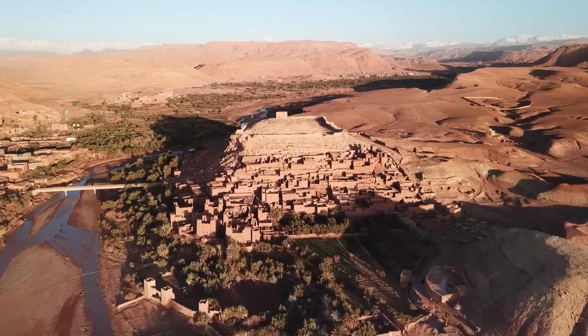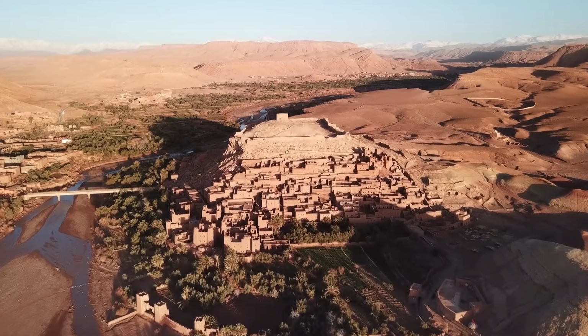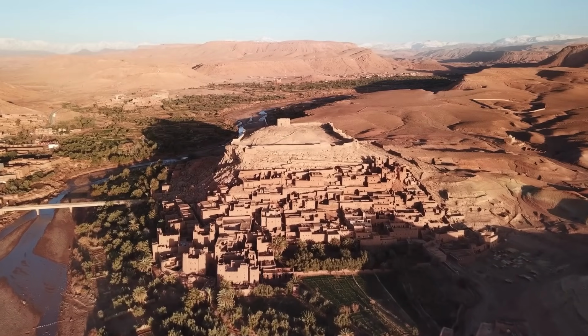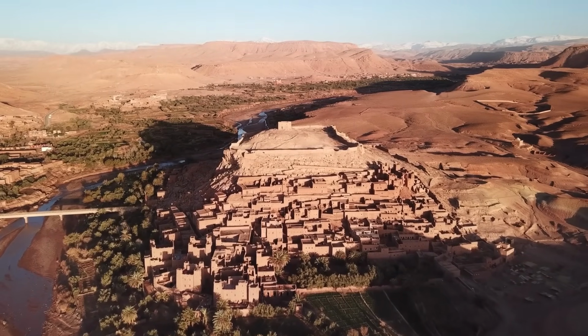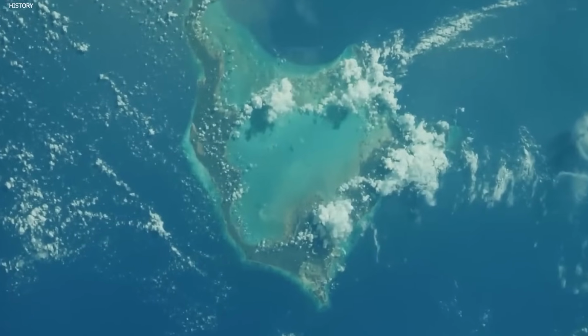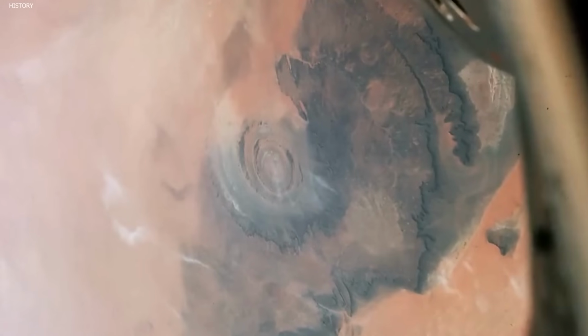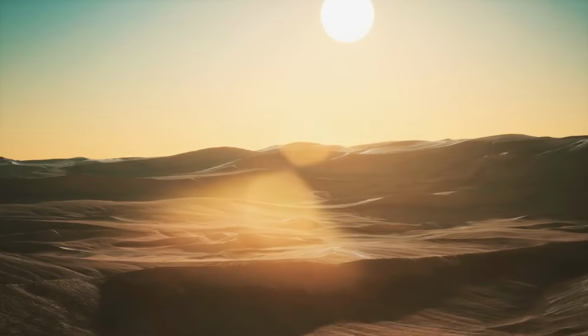Perhaps the most striking discovery was the remnants of old housing foundations, suggesting that thriving communities once called this place home. These remnants vividly depict a time when the Sahara teemed with life and was a lush green landscape.